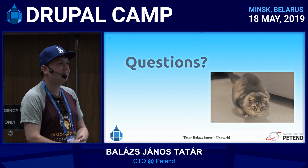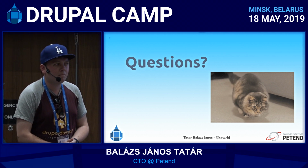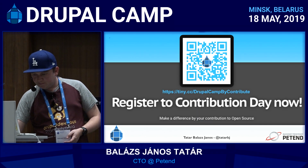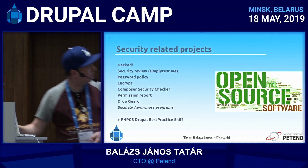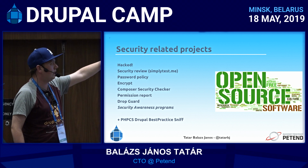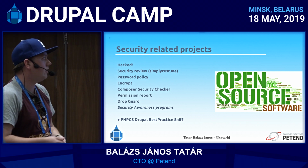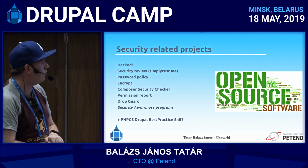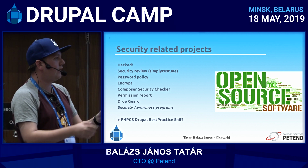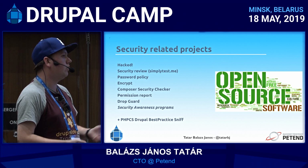Okay, and one more question. Can you recommend something more than PHP CodeSniffer? Probably you know some tools which can improve security for a project. Yeah, I had to be a little bit faster in the end because I ran out of time. So basically, I would focus on Security Review by simplytest.me that triggers, for instance, sniffs by PHP CS, but also, if you want to be very sure about known vulnerabilities, so not checking custom code but contribs, whether they are up to date, use DropGuard or ask around.